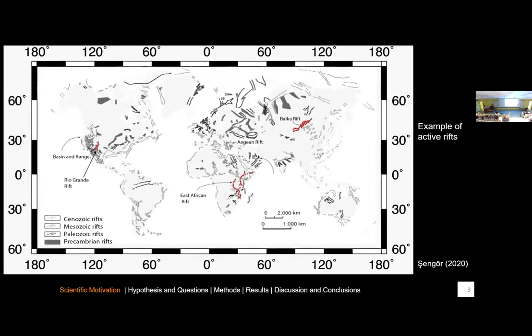This includes the Rio Grande Rift here in the US. We also have the East African Rift, and we have the Baikal Rift in Asia. We will note that these rifts are narrow and elongated. We say the deformation is localized within a narrow region, and we call them narrow rifts. So the narrow rifts are characterized by strain localization. However, we have some rifts where the deformation is diffuse, spread over a wider region. The commonly highly studied ones include the Basin and Range and the Aegean rift.